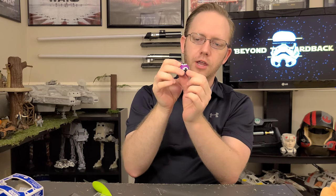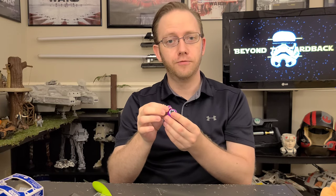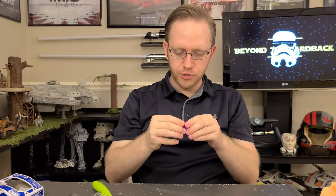And they actually have a little bit of a flat spot right here, so they're able to sit on your table nice, and they don't roll around too much, except when they're coming out of the package and they decide to fall on the floor. But the cool thing is they're on a ball hinge, so you can actually swap the heads around for the different droids you did buy, which is really neat.